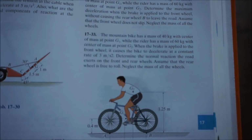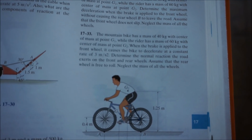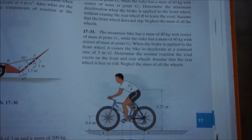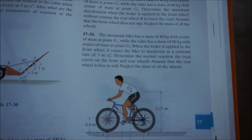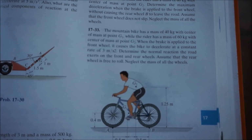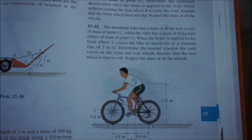Okay, here we go. The mountain bike has a mass of 40 kilograms with a center of mass at point G1, while the rider has a mass of 60 kilograms with a center of mass at point G2. When the brake is applied to the front wheel, it causes the bike to decelerate at a constant rate of 3 meters per second squared. Determine the normal reaction the road exerts on the front and rear wheels.